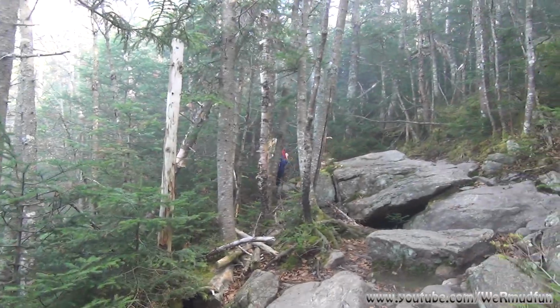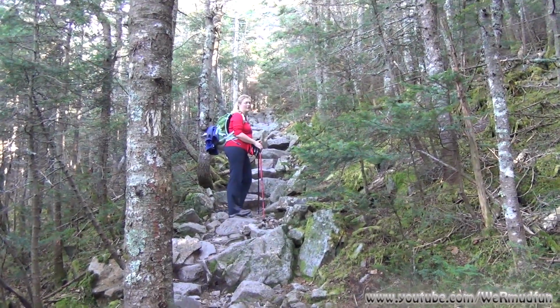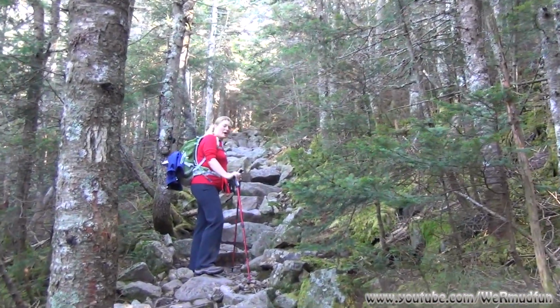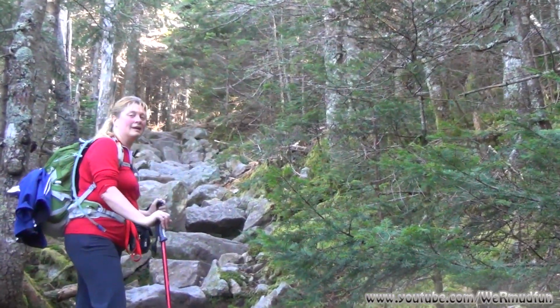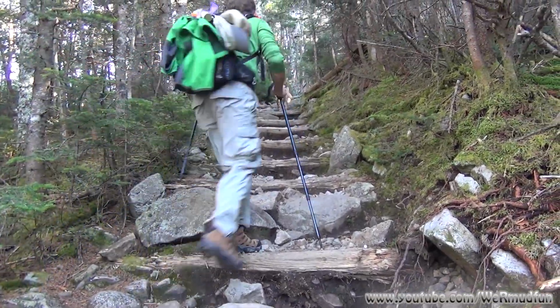So, moving on. Just in case you're wondering, the remaining 0.3 up to the Franconia Ridge Trail, yeah, it's still up. Yeah, there's a lot more up than I remember. So my heart's pounding. But we gotta get up there. Let's go. So we come to some stairs. Going up. I should almost be there.